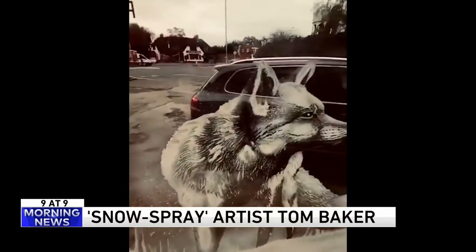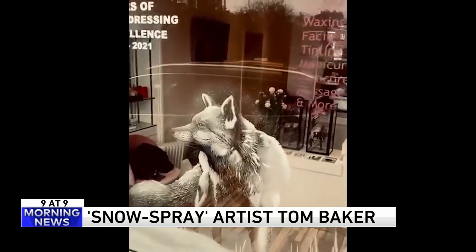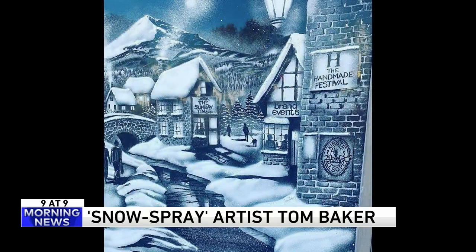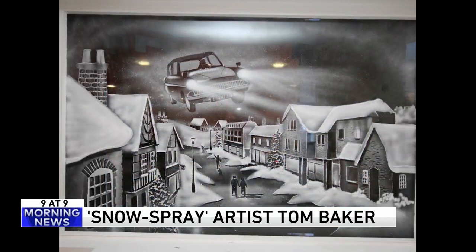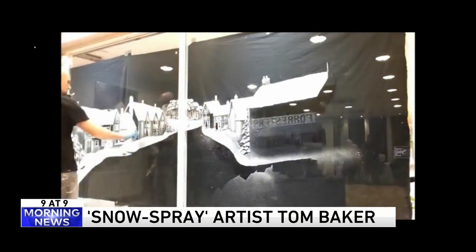He started doing it in the area near his town southwest of London. His tools are pretty simple: cans of snow spray, an ice scraper, and some small brushes. Look at that. Wow. The landscapes end up looking 3D, and they really come alive at night when the light shines through the windows they're painted on.